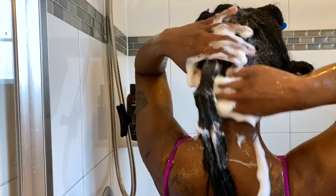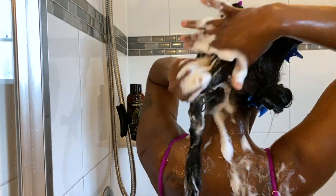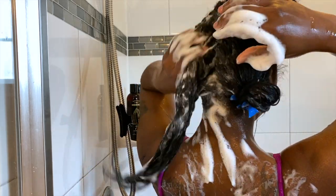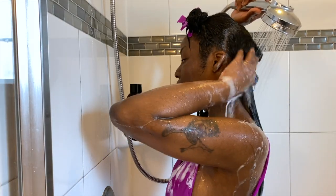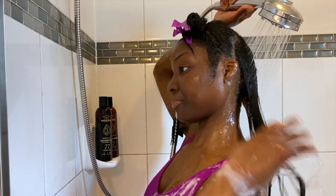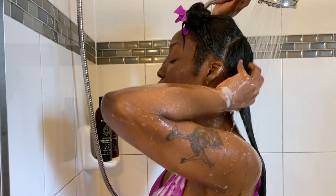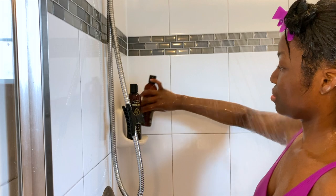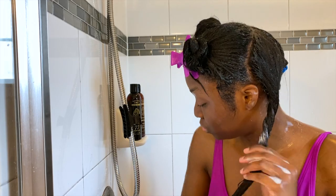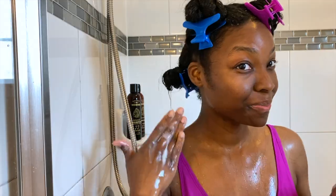One thing I noticed about the shampoo is not only it lathers well, but without it having any silicones in it, I had no problems with matting or tangling or dryness. None of it. All right, so I'm gonna go ahead and condition this section, move on to the other two sections, and then I'm gonna move on to my hair mask.